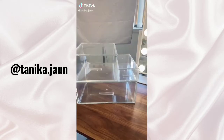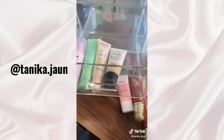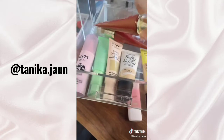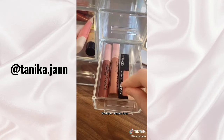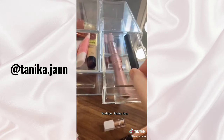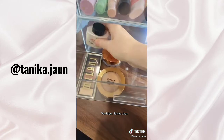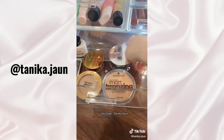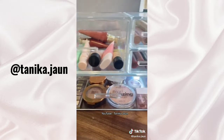So I recently picked up these clear stackable drawers from Kmart and I thought they would be perfect for organizing some of my makeup. Now I test out a lot of makeup for my YouTube channel, so the things that I'm still trying I like to have on my desk right in front of me, and these drawers are just going to keep everything looking so neat and tidy. From memory, they range from $3 to $7 and I just think they are such a nice way to organize your things.